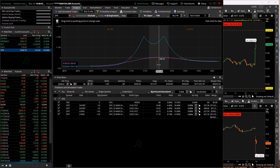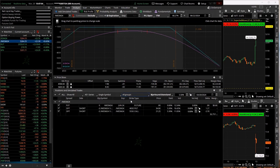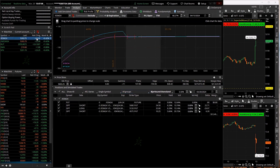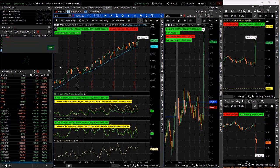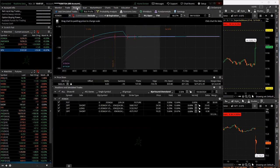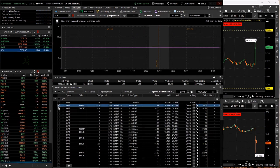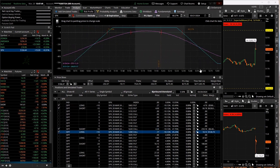My double calendar that I put on earlier is up a little bit. SPX hit a high of 5202, sitting at 5201. The theta has definitely decayed. Price has just moved away from our center.